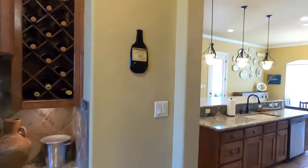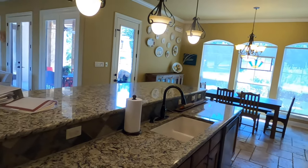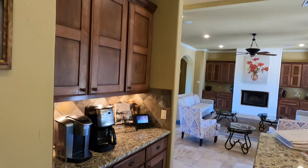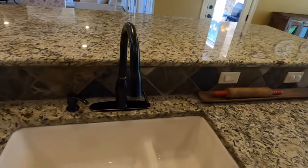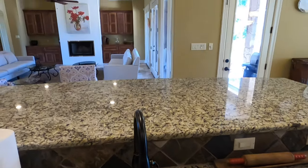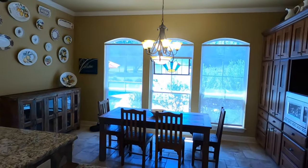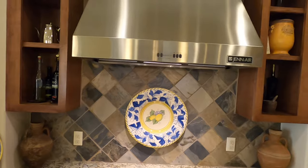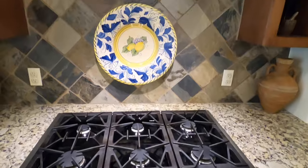As you come out and around, you have a beautiful kitchen. Love the granite. Like I said, lots of cabinet space in here. Gotta show off the sink. So definitely not the 50-50 sink. You've got the beautiful porcelain sink and the view from the kitchen area. You've got a nice breakfast nook. And a gorgeous Gen Air cooktop, six burner, gas.